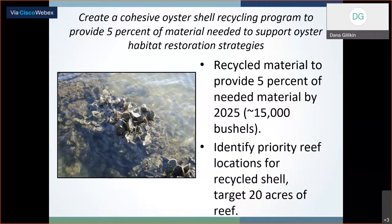In the next 5 years, we plan to recycle shell to provide about 5% of the needed material for reef building activities, which translates to roughly 15,000 bushels. And then identify priority reef locations where that recycled shell can be used, hoping to build 20 acres of reef by the end of that 5-year timeframe.